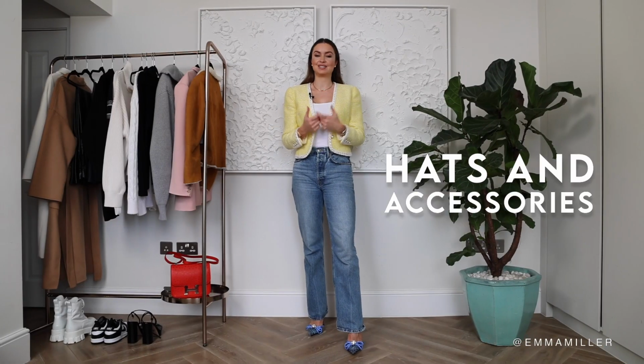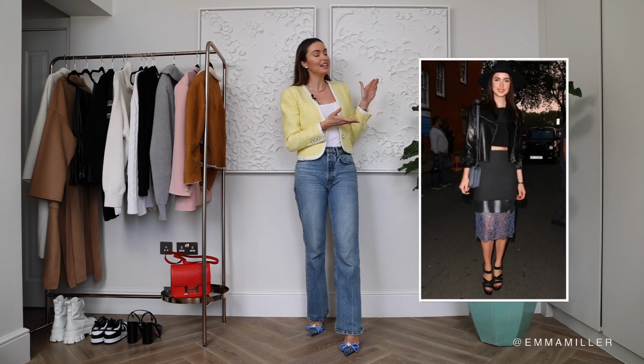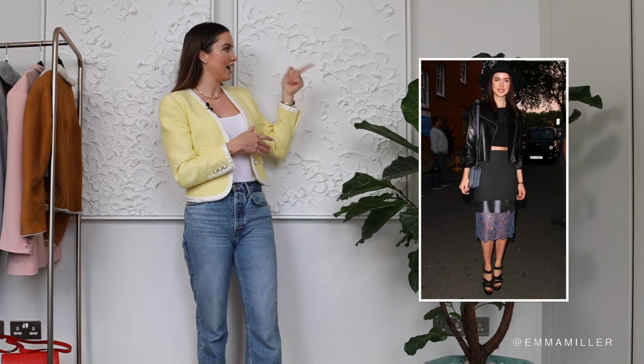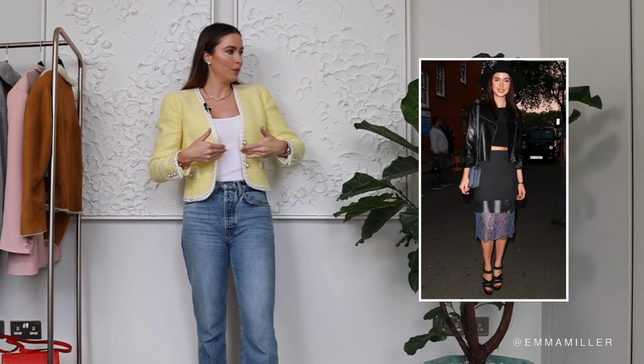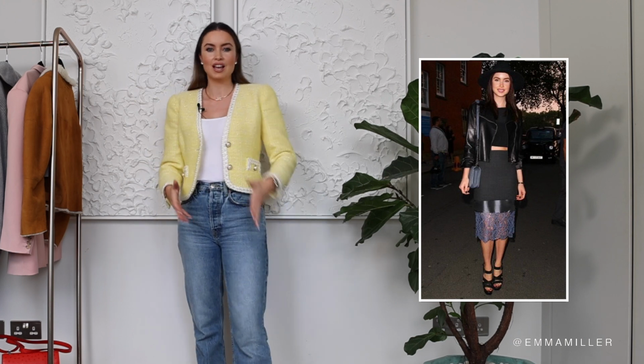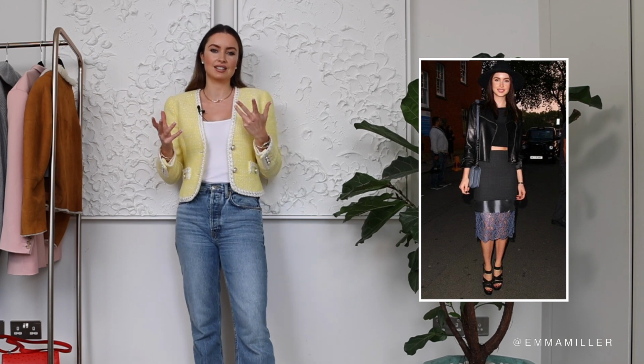I love to accessorize in the autumn. I love wearing hats, I love scarves, I love the layers, but this is an example of when fashion goes really, really wrong. There's just way too much going on here. I'm wearing a hat, a crop top, the skirt looks like there's several different layers, the bag and the shirt. It's a disaster. It really is a disaster. If you're going to accessorize, less is always more. If you're going to wear a hat, keep it really simple with the outfit.